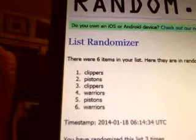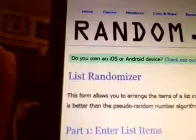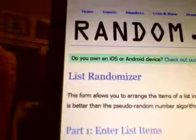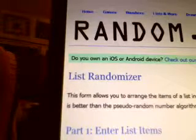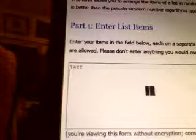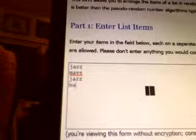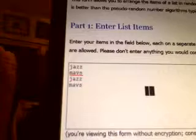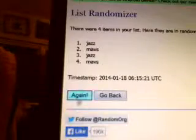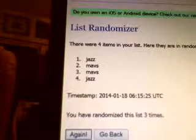Next one is the Mavs and the Jazz. It's the passing the torch relic, John Stockton and J.J. Barea. Jazz, Mavericks. Three times. One, two, third and final time goes to the Jazz three times.